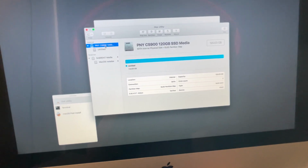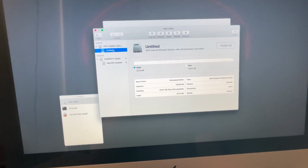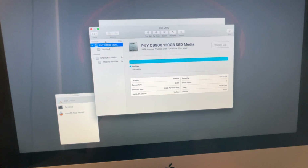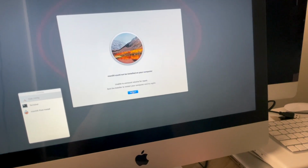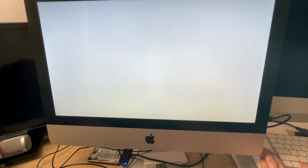Okay, so we've got 120 gigabytes, macOS Extended. All right, GUID partition map. Let's go ahead and try rebooting. We're going to try to get into the boot picker here with the original keyboard. Kind of hope I don't have to dig.